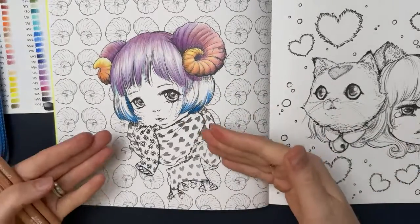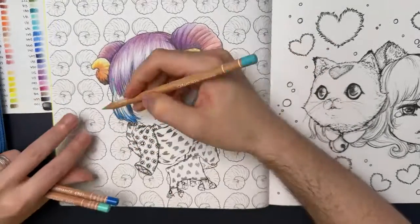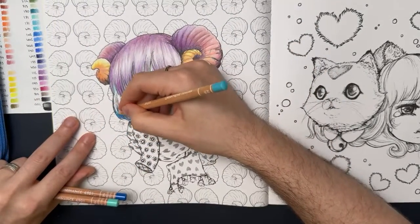Anyway, I decided instead of trying to bring the purple down, I'm taking the blue up. That's all we're doing. You're going to take the blue to the purple. That is blue up.